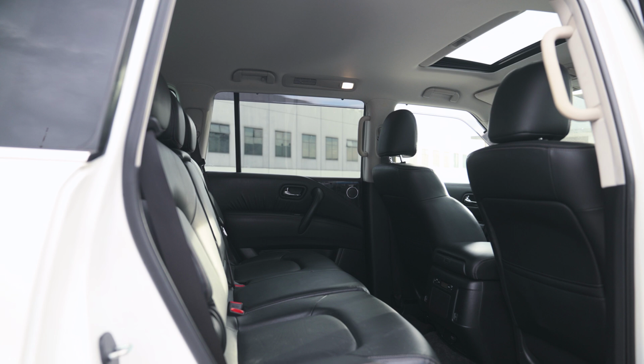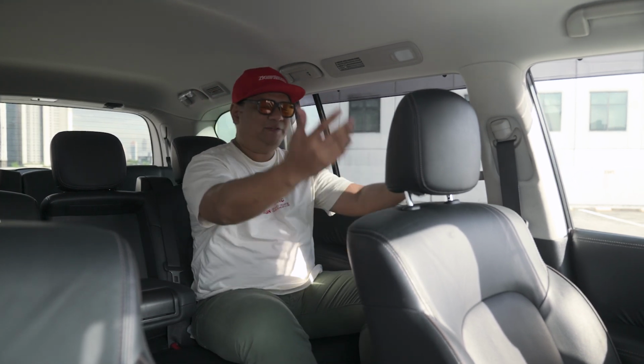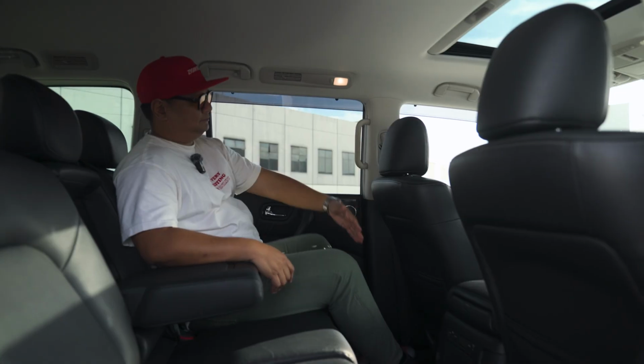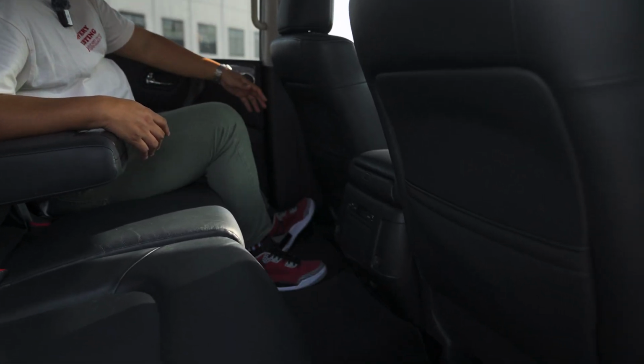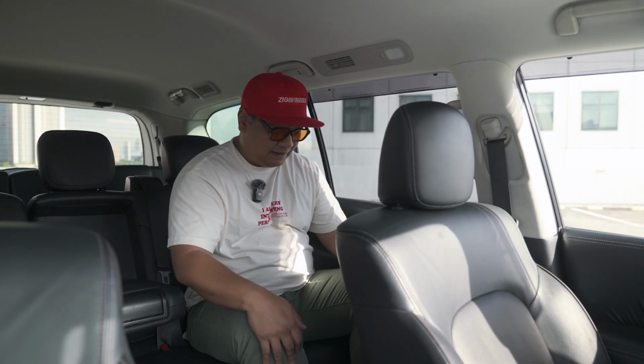All right, so Nissan understands that the market of the Nissan Patrol is more the executive type, the person who actually wants to get driven instead of driving themselves, or probably would be driving this on a weekend. I don't know. But here, wow, this is definitely very homey. One of the more luxurious, one of the most plush rear second row seats that I have been in quite a while. And look, I'm sitting behind my own natural driving position right here, and I still have loads and loads of leg room. My knees still have a lot of space to work with. My feet are very comfortable right there.